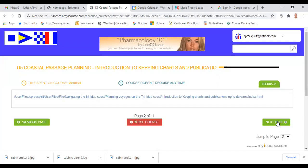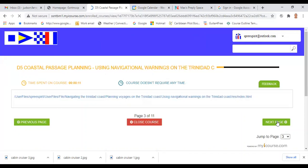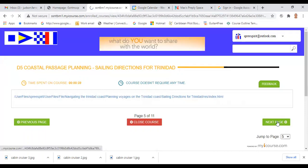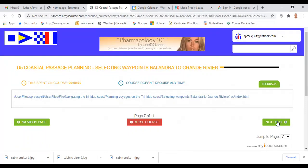This lesson is about keeping charts up to date, chart corrections and stuff. This one is all about navigational warnings. This is all the charts around Trinidad and different chart scales and all of that kind of stuff. Some cool lessons in here. This is about the pilot books or the sailing directions. You're supposed to know that inside out on the coast here. I don't want foreigners coming here and knowing more about our coast than our boys. That is why these lessons are so deep. They must be masters of this coast.